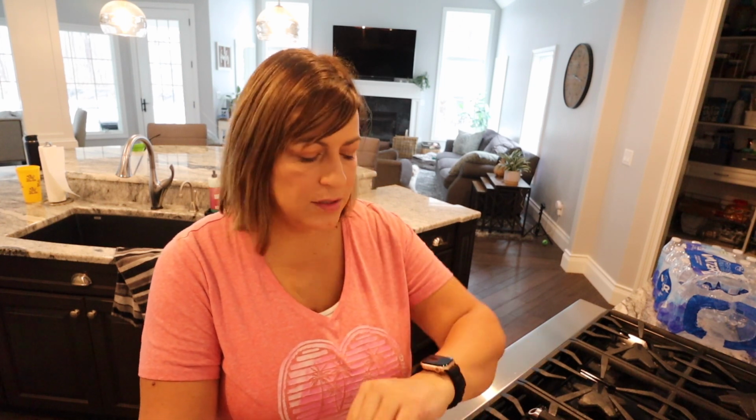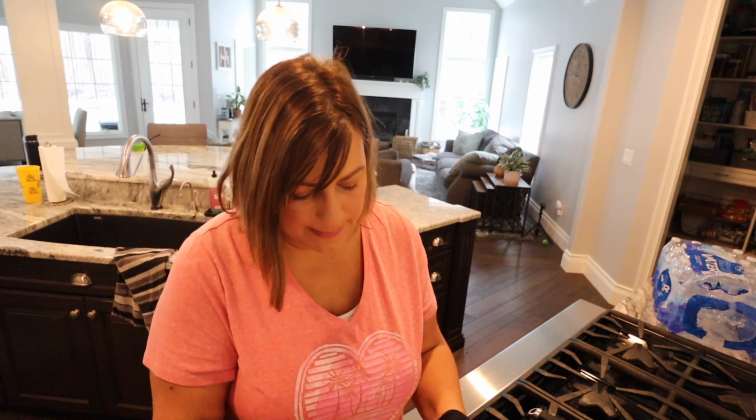However, Dax and Tucker, I didn't give them a bone. The treat that I gave them for their birthday is like a Nylabone type thing that you can chew on, but pieces don't really come off. And those were keeping them busy in their cage. Hold on, it's too hot, baby.